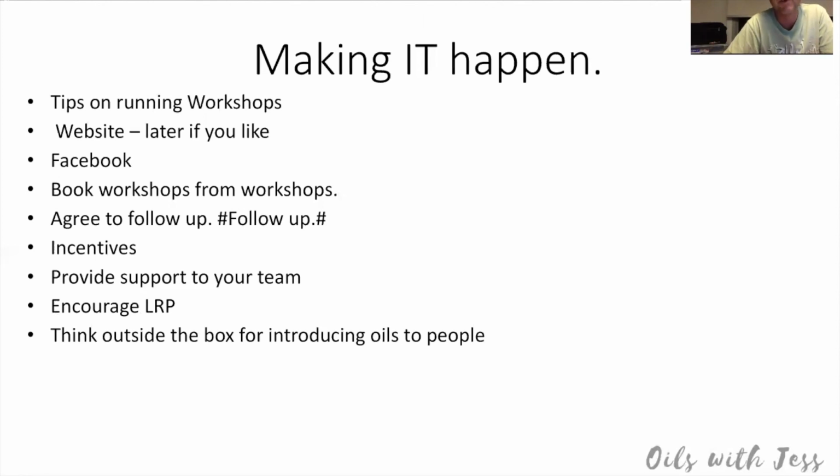It helps you, I guess, to build a stronger team, and it helps them to get the product of the month, free points, get their shipping back, and all that sort of stuff as well. If you want to find out more about LRP and how it benefits your team, we'll run through that in a bit more detail at the Business Builders Workshop next weekend in Wooleye as well.